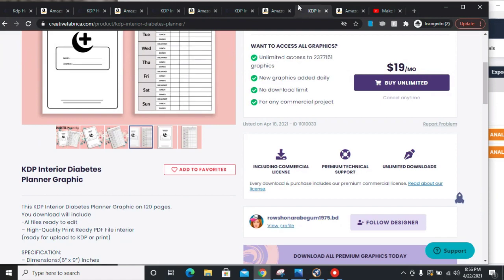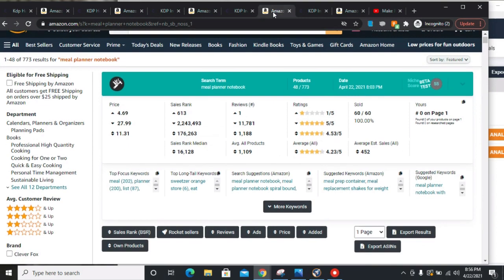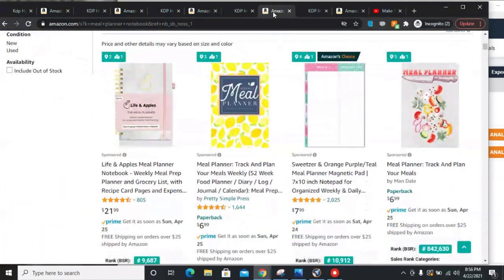We're moving on to the second niche of today. Second niche of today is the Meal Planner Notebook. This one is 773 results on Amazon. And scrolling down, we can see the top books in this niche.